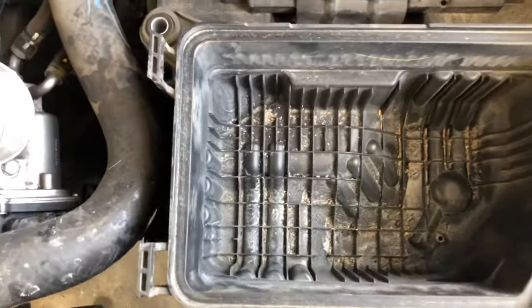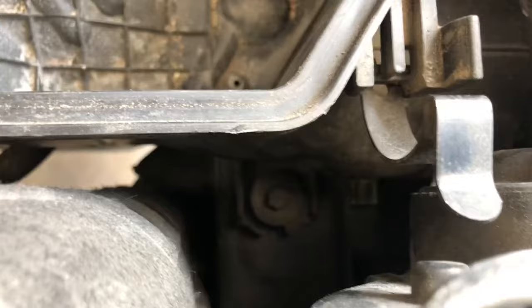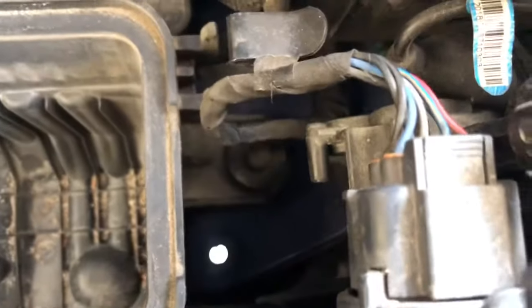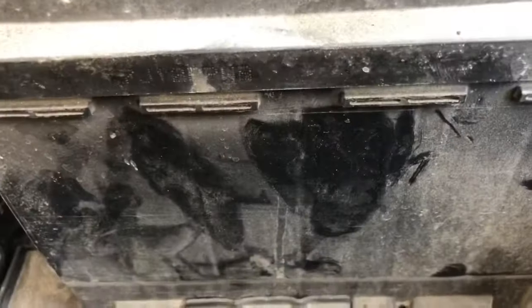Alright, so here's the bottom of the air cleaning box. So there's one bolt that I already took out. And you got one that's right there. And the other one is right down there. Alright, so now that we got that air cleaning box out, you can see the top of the transmission and everything. Now we need to work on this battery in the box.